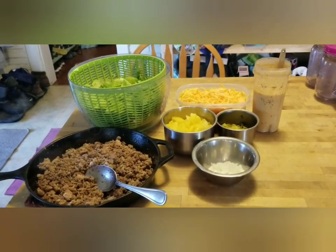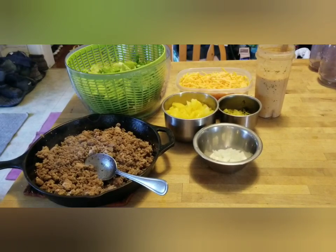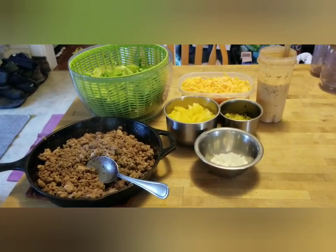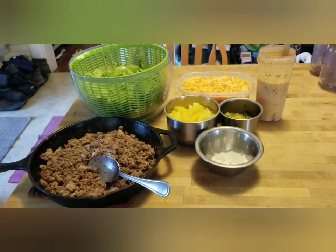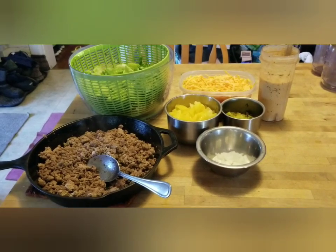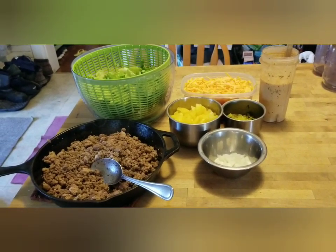You will see modifications to that, like I will make low carb pizza for my husband and I, but my kids will eat regular pizza. Zoodles and noodles, just variations like that. But for the most part, we eat low carb as a family. So yeah, let's dive in.